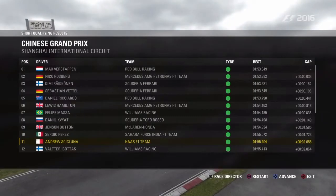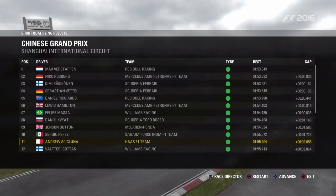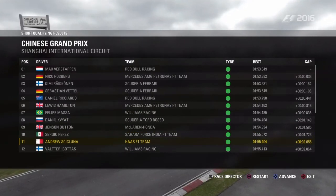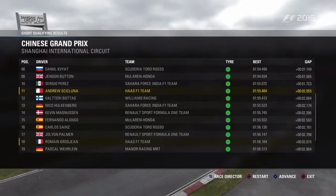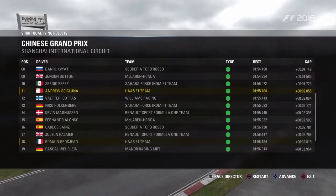Of qualifying, here's a look at your top three. Verstappen, Rosberg and Kimi Raikkonen. The grid is set then, so that just leaves the race itself. Join us tomorrow, where we'll be live with all the action. And until then, it's goodbye.